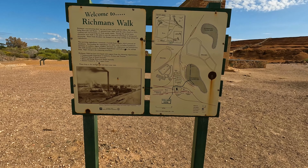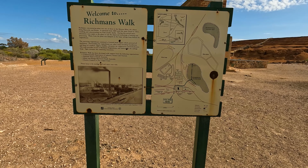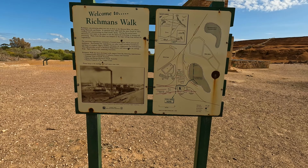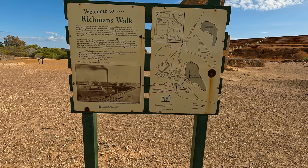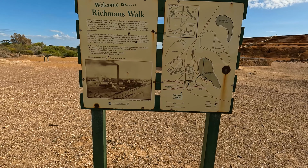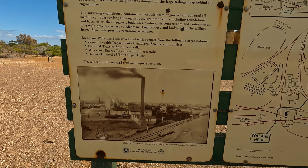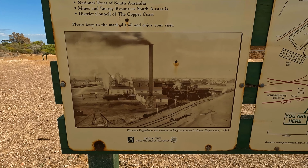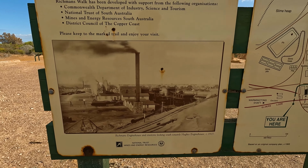The surviving engine house contained a Cornish beam engine which powered all machinery. Surrounding the engine house are other ruins, including the foundations and bases of crushers, jiggers, buddles, elevators, air compressors and boiler houses. The walk provides access to Richmonds engine house and lookouts on the tailings heap. Signs interpret the remaining structures. So there you go, there's an older overview there. That was in 1915 when it was still absolutely hustle and bustle by the looks.